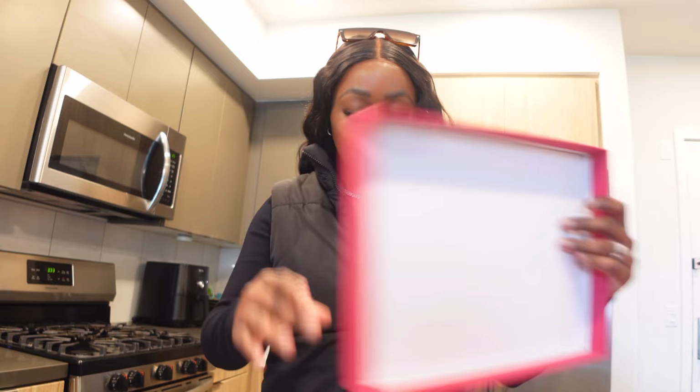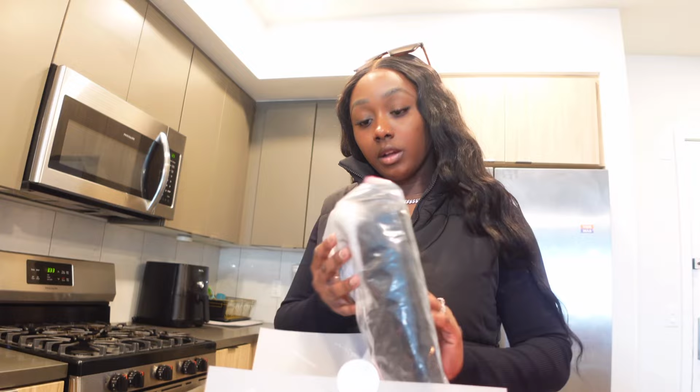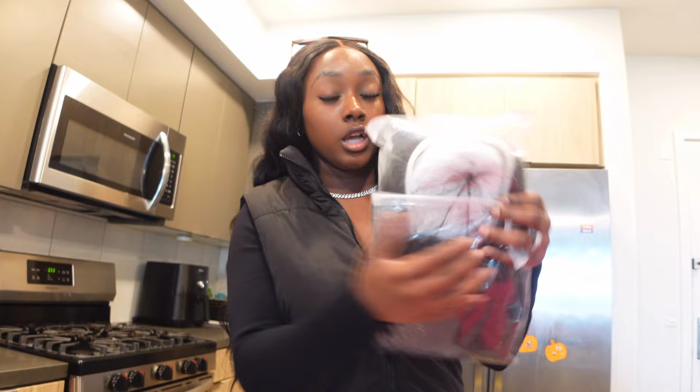But we have another unit from IC. And this unit is an 18-inch. And it's a kinky curly. And it is also glueless.